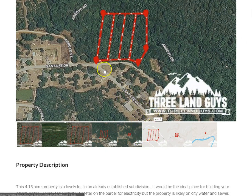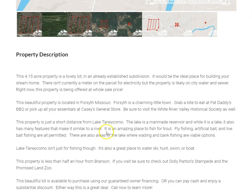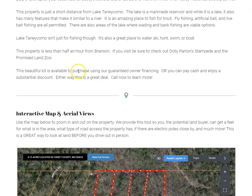But you can see these are all houses off of Santa Fe Drive here. These are all houses, and then the neighborhood continues west outside of that picture. And then this is a pretty good shot to give you an idea of how close you are to the river. And then the major intersection is 160 and 76. So you're right outside Forsyth, Missouri. It's in a well-established subdivision.